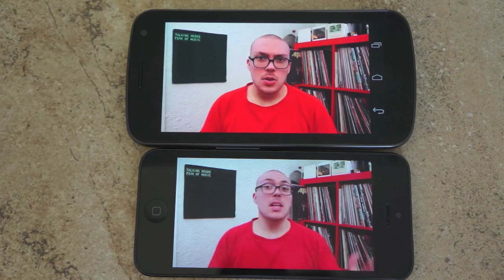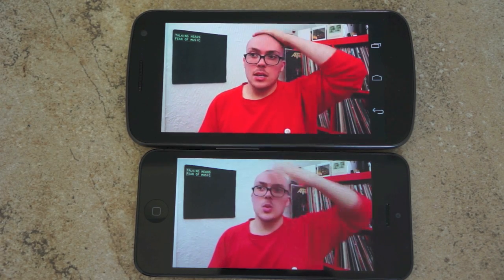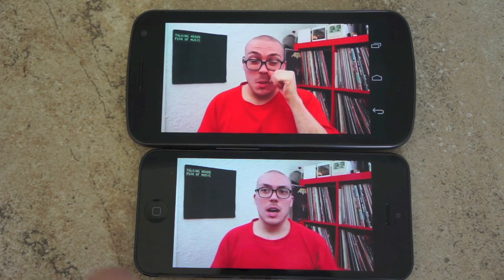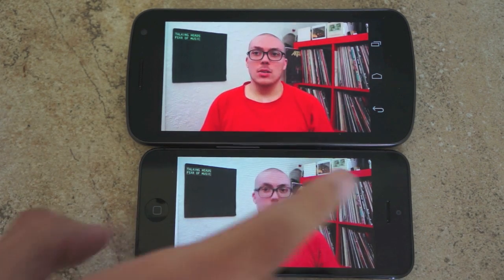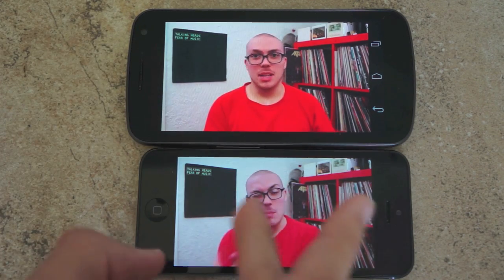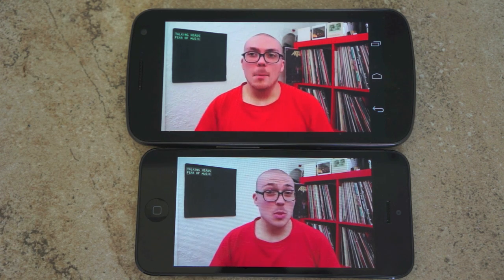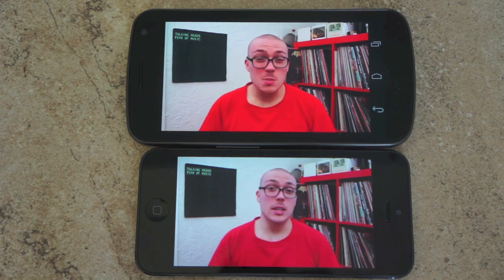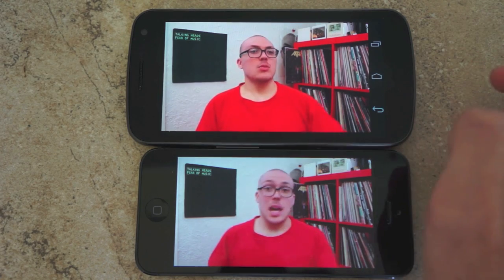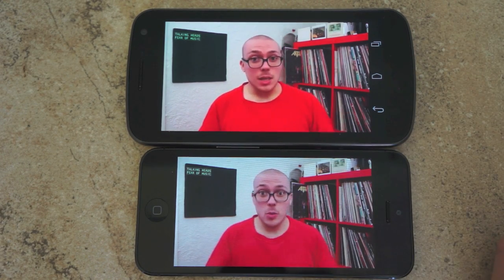So here we have the videos playing up. One thing I don't like about the AMOLED displays is it's super saturated. The colors become unnatural compared to the iPhone. With the iPhone, the colors are more true. His face looks yellow compared to the actual skin tone. But again, you do get a bigger screen with the Galaxy Nexus. I do have issues with the navigation bar. Sometimes they don't go away. With the iPhone, they take the full screen advantage.